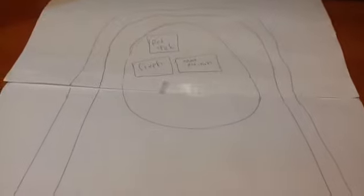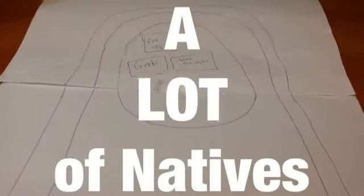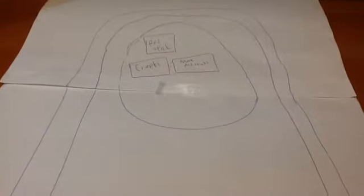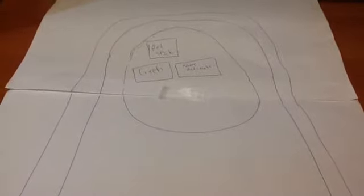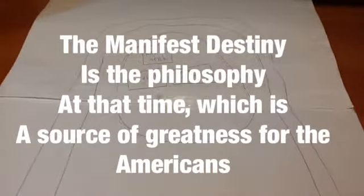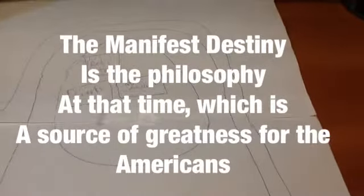Now also, during this war, there's a lot of natives, I mean a lot of natives, in the United States, who are having a little problem with the Americans, because America, by that time, is a very young nation that is trying to expand. I mean, expand a lot. In fact, they try to expand so much that they are calling it manifest destiny. In fact, I do believe that they are carrying it at that time.